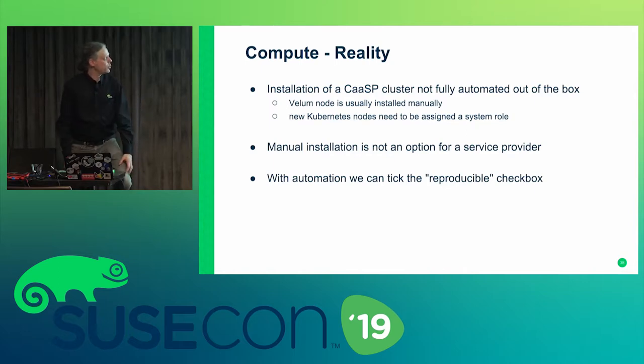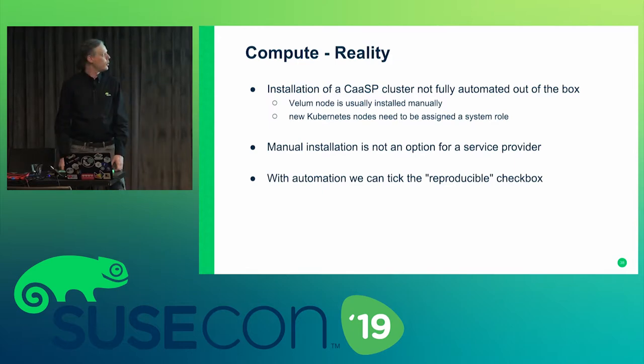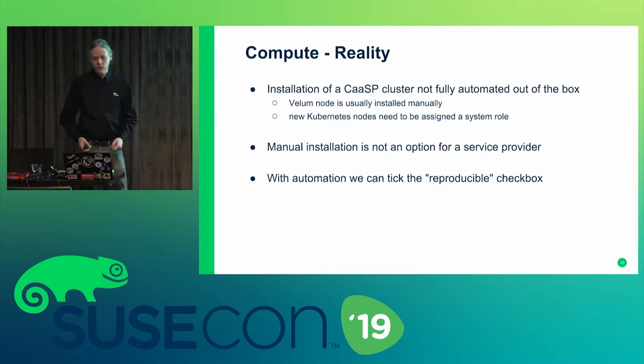As I said, CAS wasn't fully automated out of the box. So the Vellum node was usually installed manually. If you add new nodes to the CAS setup, you usually have to give them a system role. This is also normally done manually. But this wasn't an option for our customer.